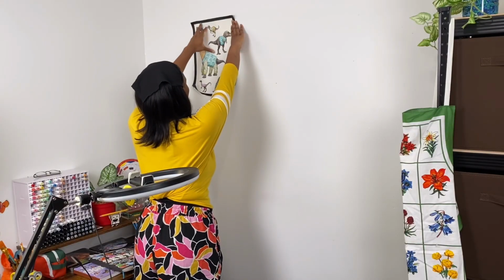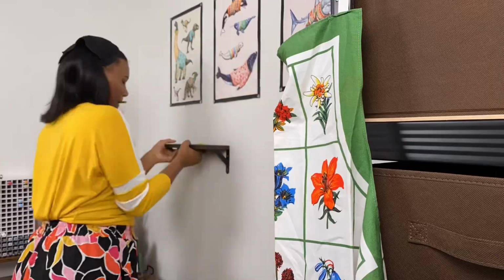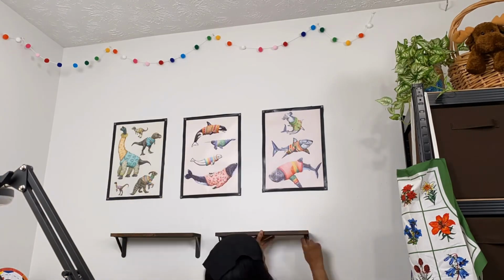Today is October 23rd and it's about 10 a.m.-ish. And we're just gonna keep trucking through. I have more wall shelves to put up, like I mentioned. I have some frames to jankify on some canvases, some canvas posters that I have.